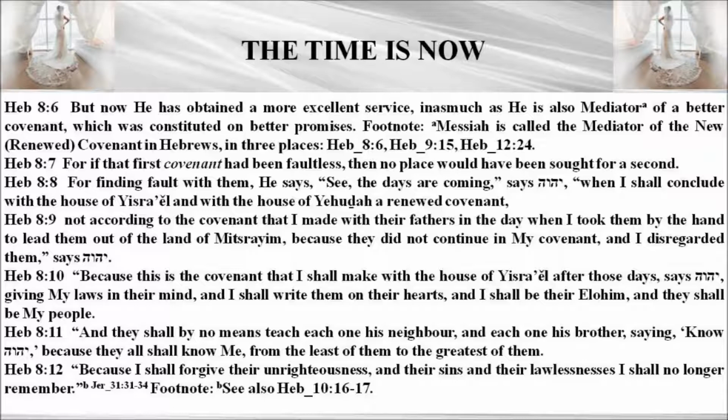See, the days are coming, says Yahweh, when I shall conclude with the house of Israel and with the house of Yehudah a renewed covenant, not according to the covenant that I made with their fathers in a day when I took them by the hand to lead them out of the land of Mitzrayim, because they did not continue in my covenant. They were supposed to go into the land, but first he brought them to the mountain for the marriage covenant. They didn't do it. The problem was with the people.